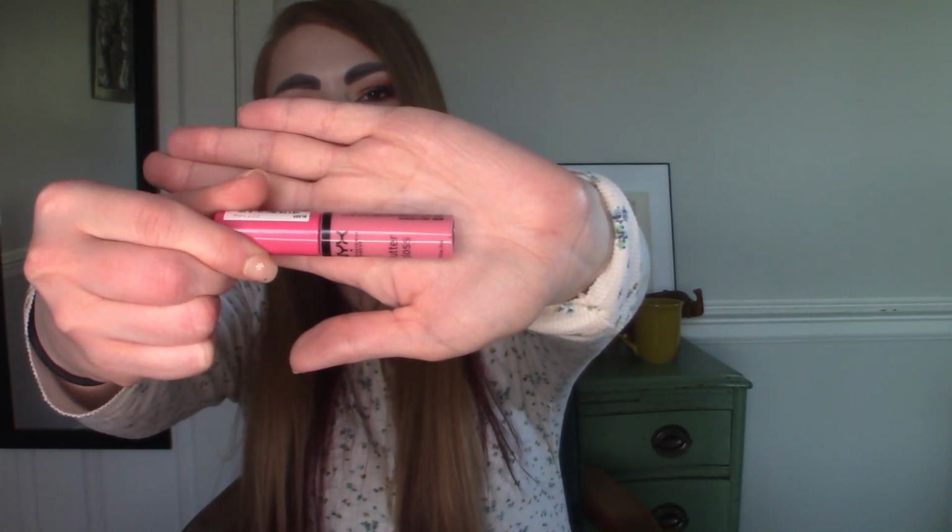You guys can see it's this really pretty pink color. I'm pretty sure my BFF gifted this to me one year for my birthday. And I love a good pink gloss. This is typically lighter than what I would have gone for, so I was a little hesitant at first, like, am I going to like that? But I've absolutely fallen in love with it. It is the most pretty pink that you could wear right now for this time of year. So this would be the one item from NYX that I would save.